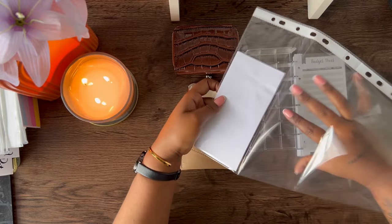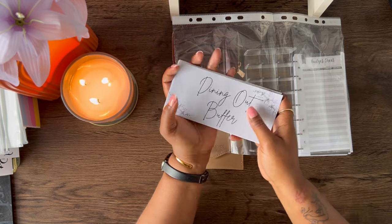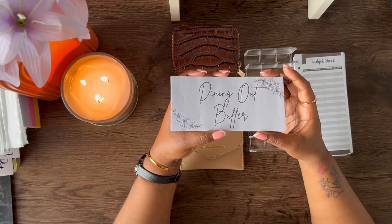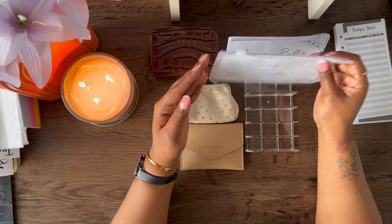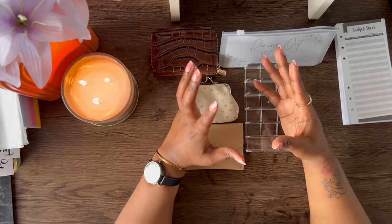Now that I've gotten the dimensions correct, I am going to go to a printing store to get these printed on hard stock paper. That's how they're going to look once I have them in my envelopes. Oh guys, I am so excited about cash stuffing in 2024.